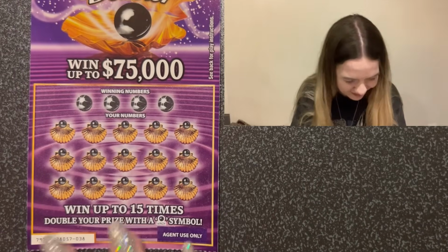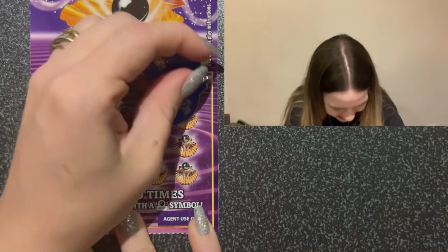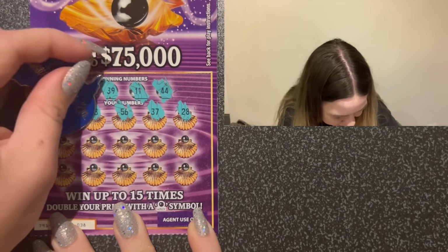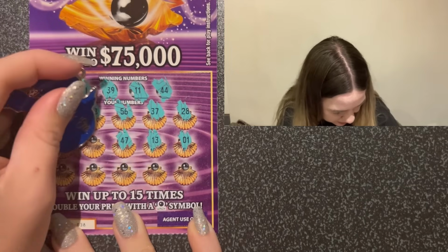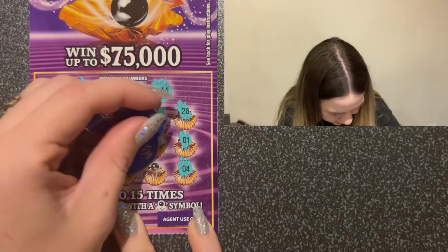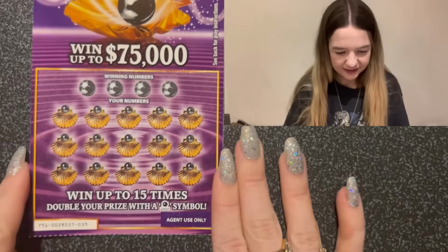All right, come on. Ticket 38. Nice. We got 44, 11, 39, and a 31. Back to back, please. I just want to know if it's possible. All right, come on. I'll definitely be doing more of these books, though. Especially while the top price is still out. Ooh, one off. I like all the symbols. Nothing. Nada.